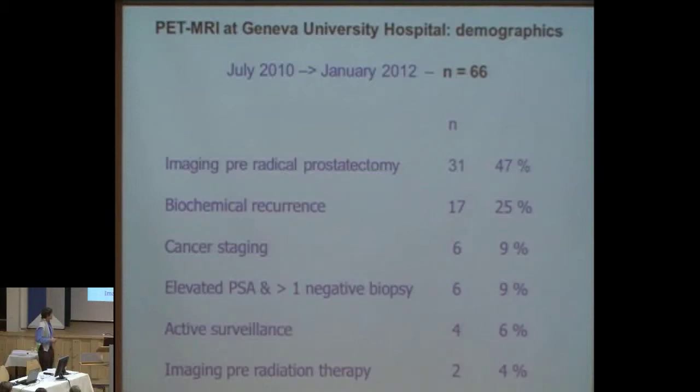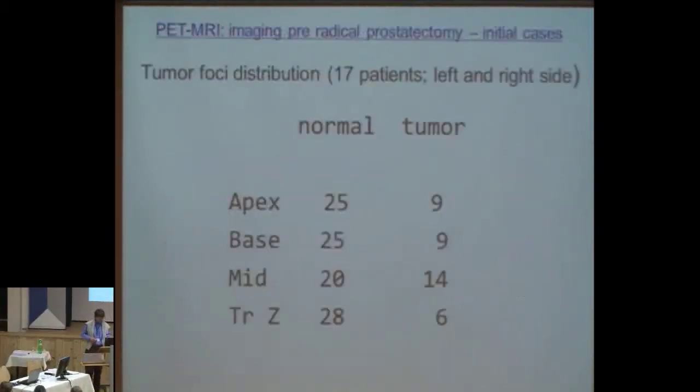Nevertheless, we are slowly reaching the triple-digit figure. Most patients were before radical prostatectomy. We had biochemical recurrence patients, a quarter of these, and then there are the smaller groups that we will talk about briefly. So first, we had to get the machine running, and what we had to do is work on initial cases, checking with pathology that we were doing the right things, tuning up the machine, making it precise for the fusion. And the first 17 patients are shown in these 3 or 4 slides.